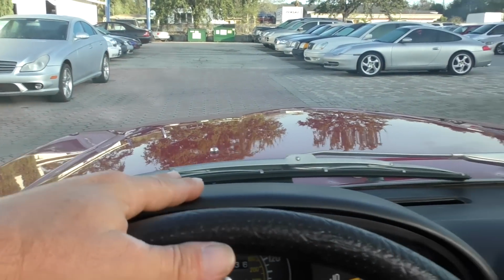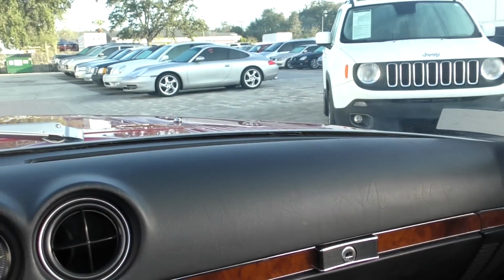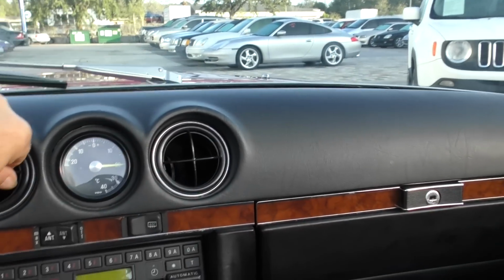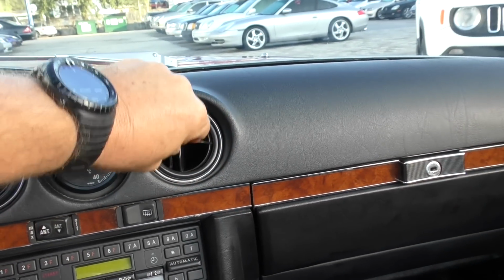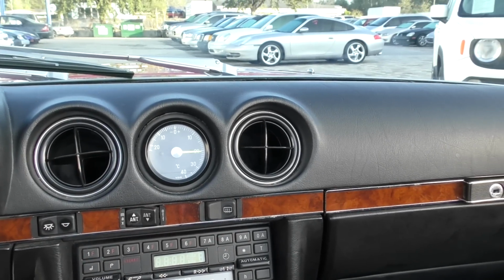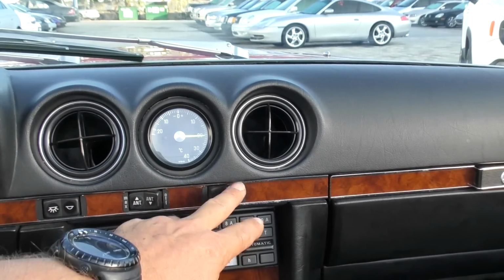Up top, these dashes, if they've been out in the sun and the weather, they like to crack. This one is absolutely exceptional throughout, collectible quality. Beautiful little vents, like the way they work. They're easy to aim around. You got your Celsius external temperature gauge there, internal light switch, antenna control.